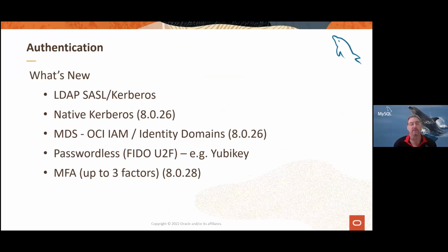So as far as what's new, sort of coming up here, we just released 8.0.28. It just came out about 2 weeks ago, I believe. And with that and some of the prior point releases, we have LDAP and SASL Kerberos integration, native Kerberos integration. If you're using MySQL Database Service in the Oracle Cloud Infrastructure, we have integration with identity domains that are built in.